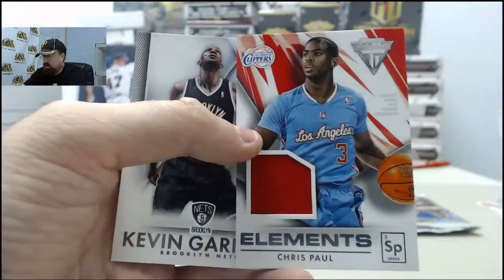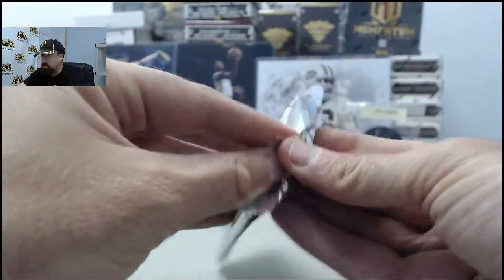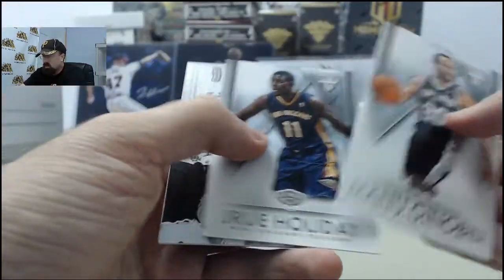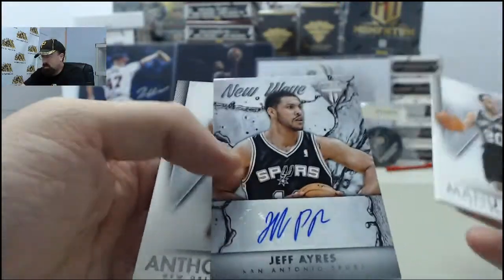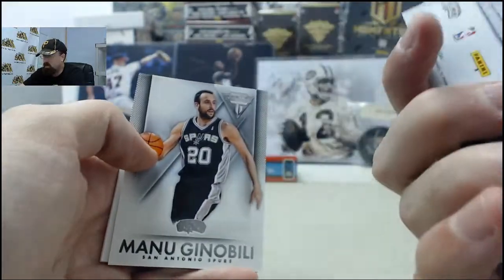And we got a Chris Paul Elements jersey. CP3 right there. And final pack here for Rusha. It's been a solid box of Titanium Basketball. And it is going to finish with a Jeff Ayres New Wave autograph from the San Antonio Spurs.